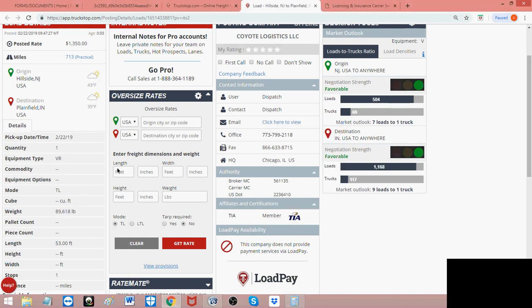Now if it was regular busy season for a reefer equipment type, it'll sit there longer because it's under $2 a mile. It's under $3 a mile. So that's a reefer.